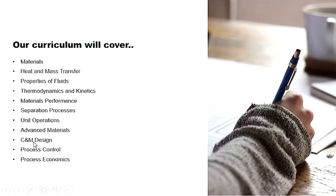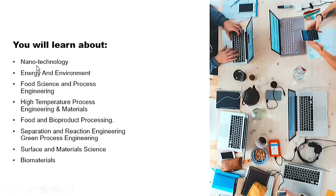design. Design is a word that you hear in all the talks. It's really about coming up with creative, innovative solutions to problems. Process control. So it's about control. It's not just, I'm just going to throw a bunch of heat into the problem. How much, right? So it's all control. And economics. You will learn about nanotechnology, energy and the environment, food science and process engineering.